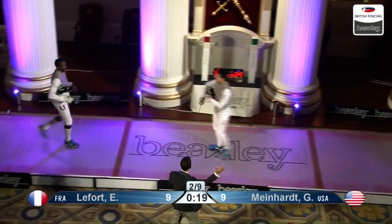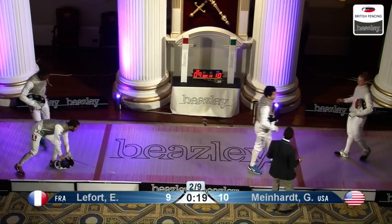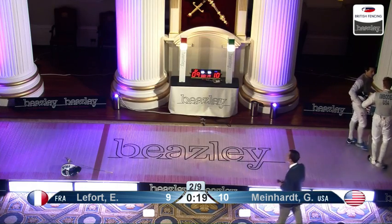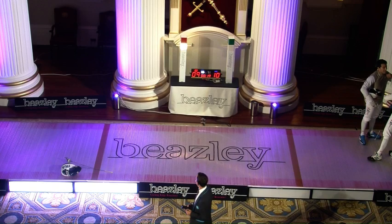I have to say that was a great performance from Lefort, though. He's brought the French back into this. They just trail by the single point at the moment. Lefort outscoring Meinhardt 7-5 there.